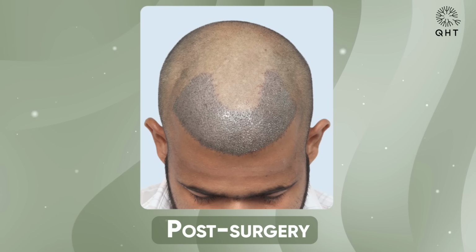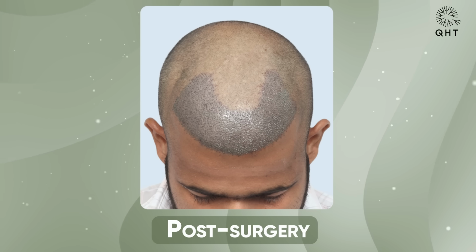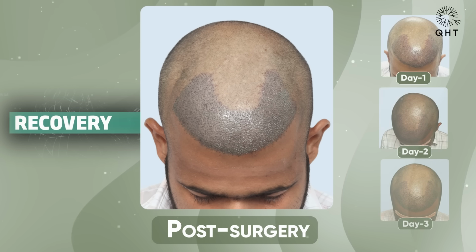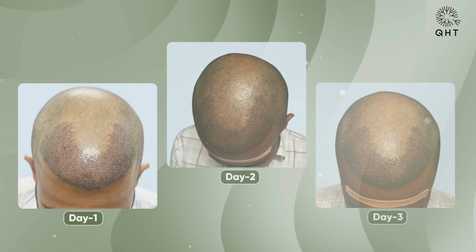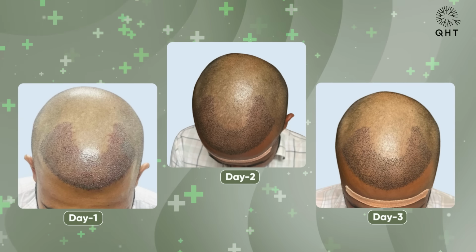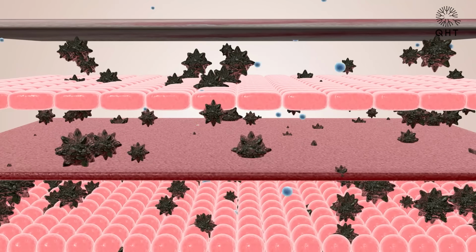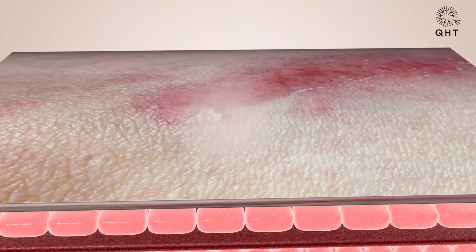Post-surgery, patient 2 regularly shared his scalp pictures from the initial days to monitor his recovery and progress. In the first 3 days, scabs began forming over the transplanted area, which is a normal part of the healing process. By day 4, 5, and 6, these scabs became slightly harder as the grafts settled securely into the scalp.